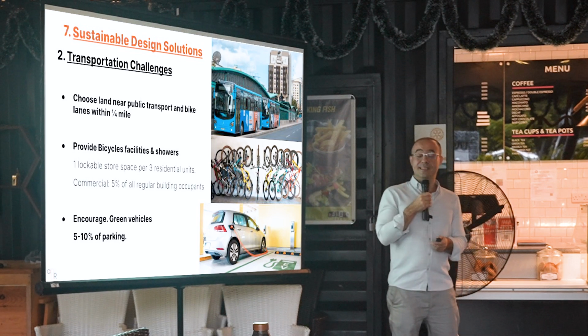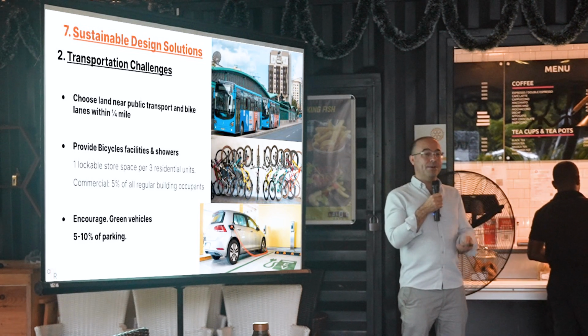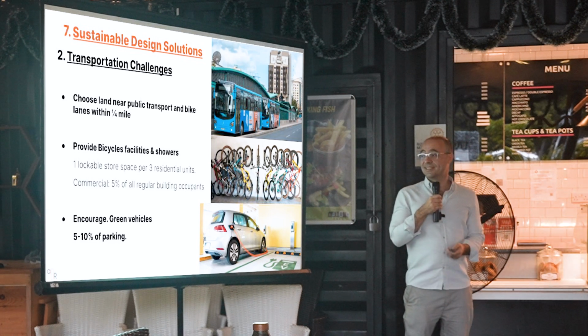And you should put showers in the building as well, so you encourage people to use their bicycle to work and then have a shower. And the amount of showers should be relative to the building occupancy.